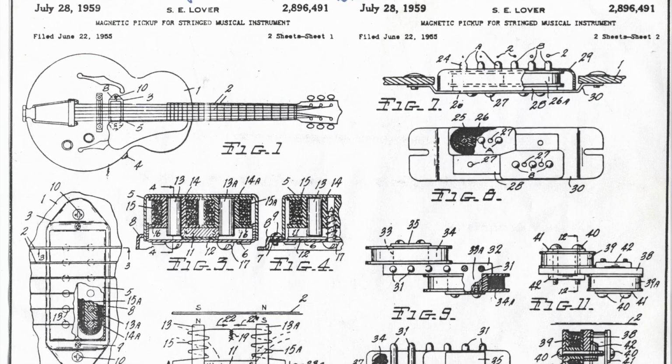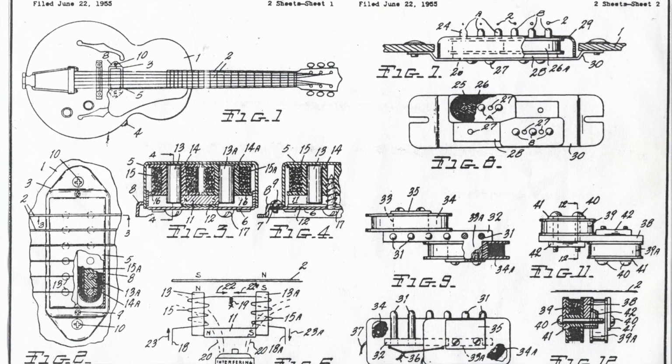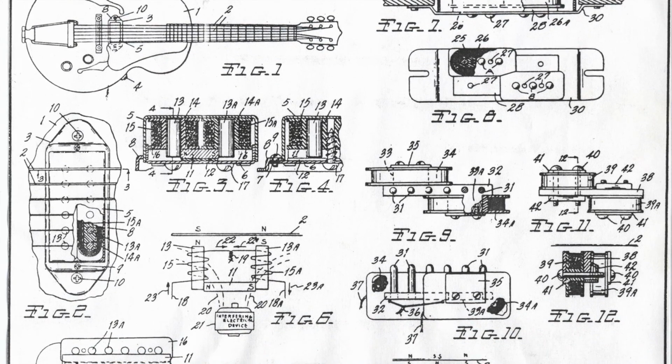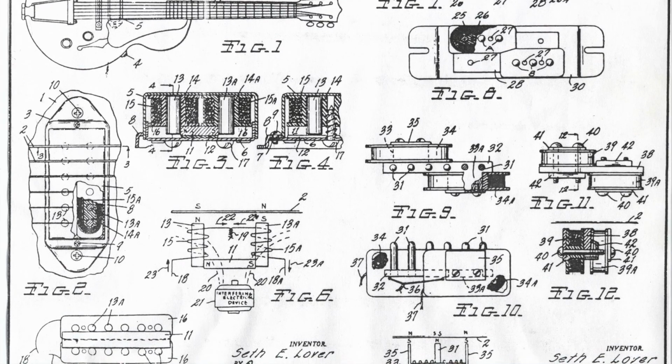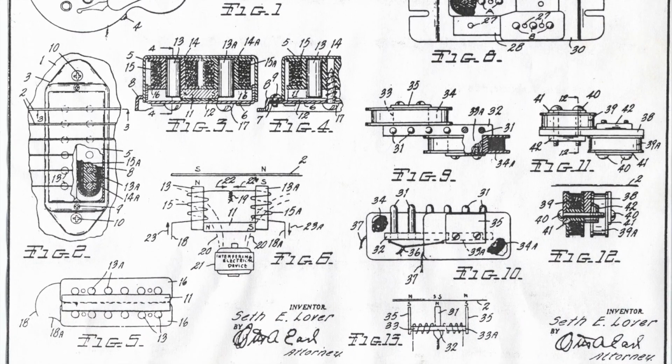As Seth Lover recalls, "I had a hell of a time getting a patent. I finally got one with more or less one claim, that I'd invented a humbucking pickup." Now, Seth's design centres around two coils with opposite magnetic polarity, connected in reverse so that the current went clockwise around one coil and anti-clockwise around the other. The coils were out of phase, as were the magnets, and the resulting pickup was in phase, meaning the 60 or 50 cycle hum was out of phase and thus cancelled, or maybe more appropriately, bucked.